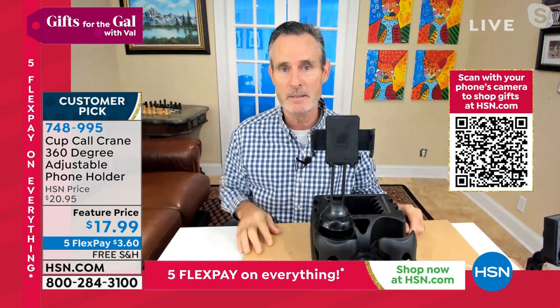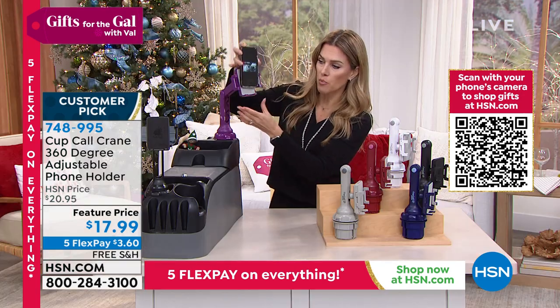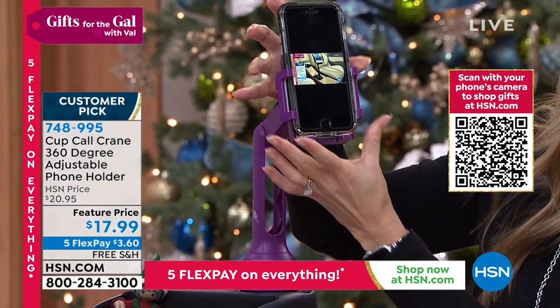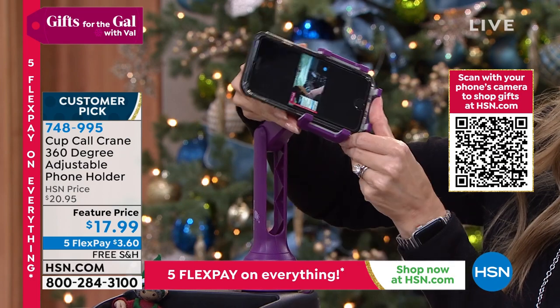Plus, under 20 bucks, so it solves a lot of problems. The perfect price point. I wanna show you again real quickly. You can take any phone, you pop it in there, and you squeeze it, and you'll hear it click. Kind of like a roller coaster. And then when you want to take it out, you just press the button, but you leave it in there and you can rotate this.